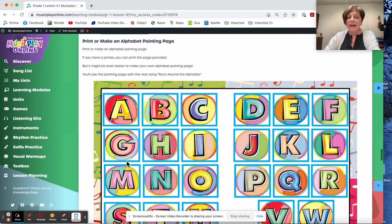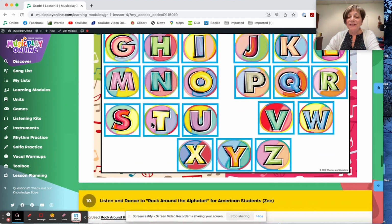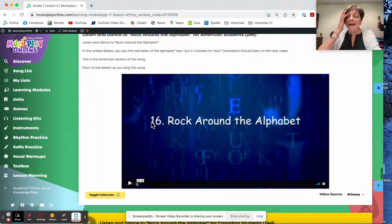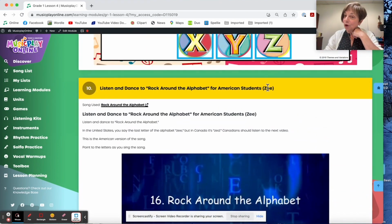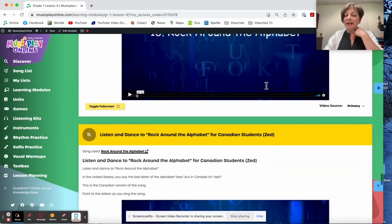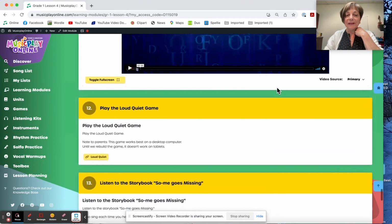Make an alphabet page or simply project this one and point as you sing Rock Around the Alphabet. It's a fun alphabet song. A, B, C, O, baby. So I point to the letters on A, B, C, and on O, baby, I'm doing a little jive. And we have it with the letter Z for our American friends. And for our Canadian friends, the letter Z is the last letter of the alphabet song.